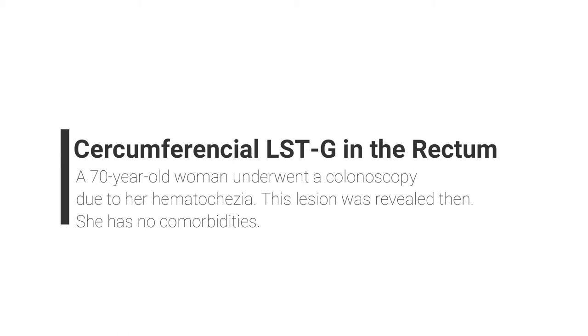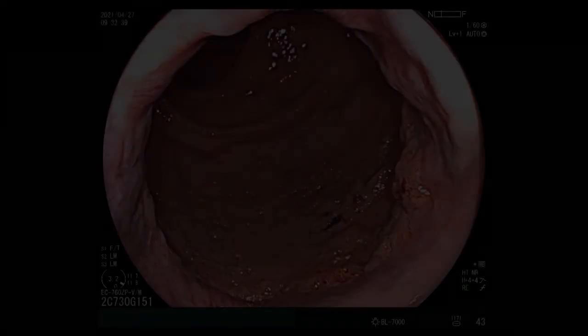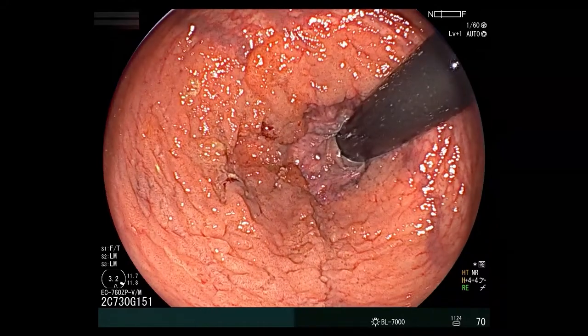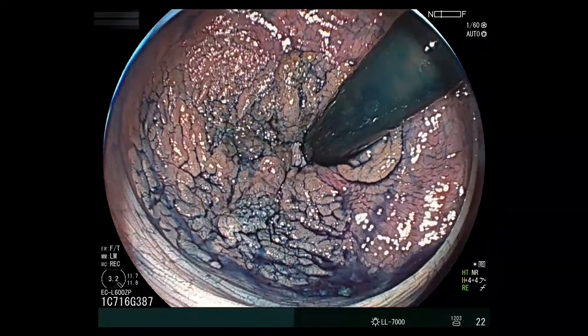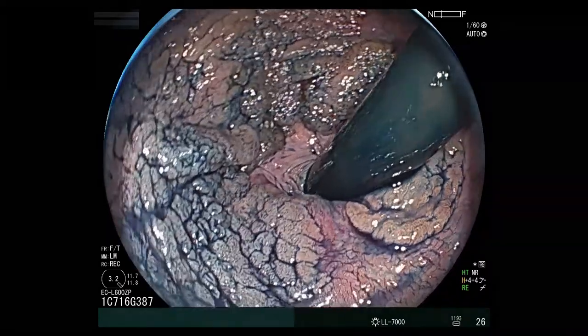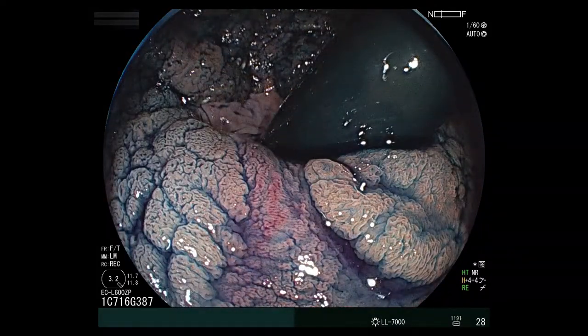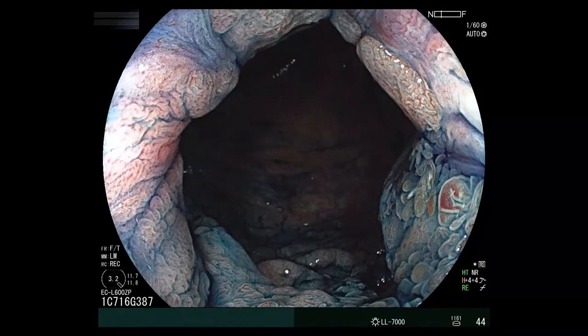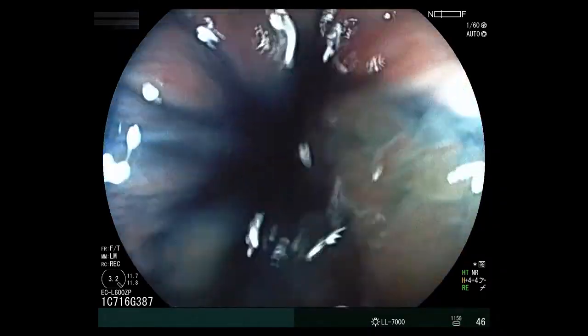Circumferential laterally spreading tumor, granular type, in the rectum. This patient is a 70-year-old woman who underwent a colonoscopy due to her hemiplegia. This lesion was revealed then. She has no comorbidities. Pelvic laterally spreading tumor, almost circumferential one. There is a very narrow upper normal mucosa. This ruler shows 2 centimeters in length. This direction of the tumor is very close to the dentate line.